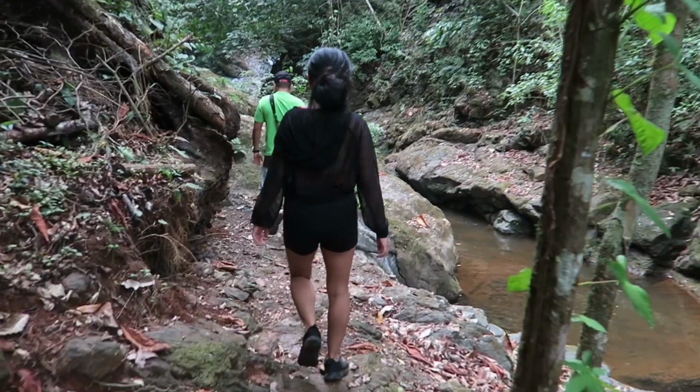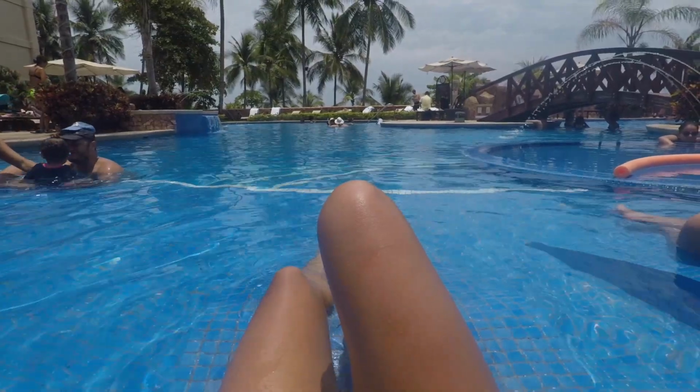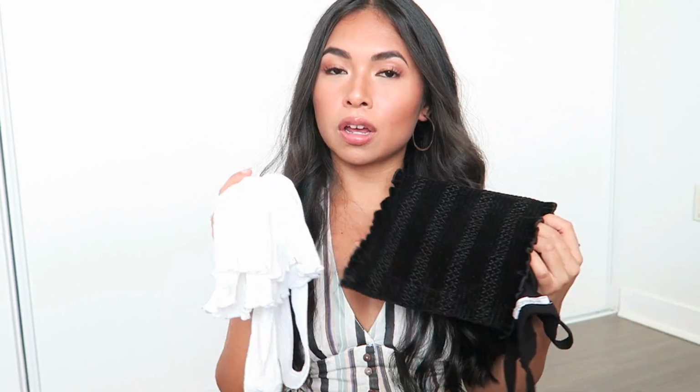So overall for clothes, I would say clothes that are breathable, easy to wear. They have light fabrics that are easy to dry as well. And most of the time you are going to be wearing the same thing throughout the entire day. You will be hiking and then jumping into a waterfall, laying out on the beach, eating. So we need clothes that can go through all of those things. There are definitely some cute options out there. If you want to know where I got all of these little pieces, because I got a lot of these pretty recently, just ask in the comments below and I will reply.